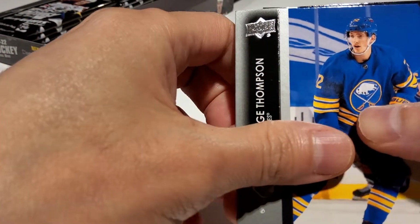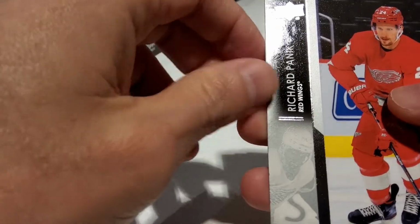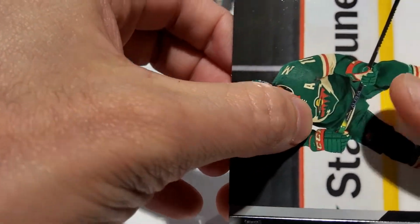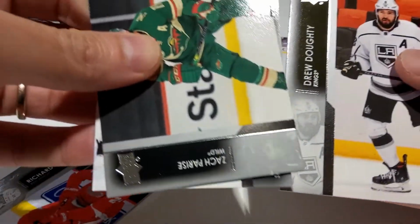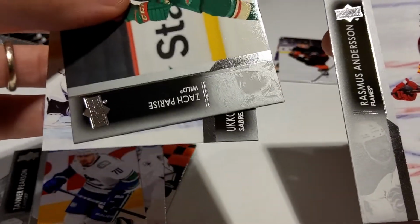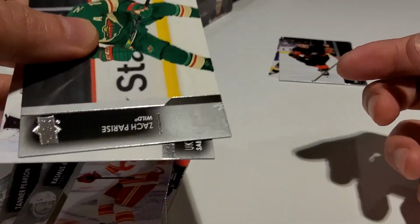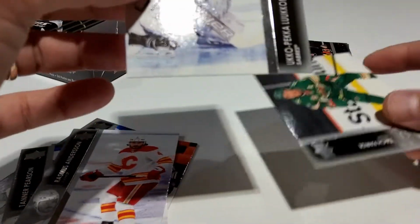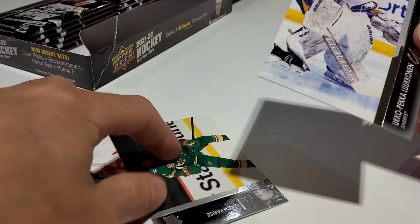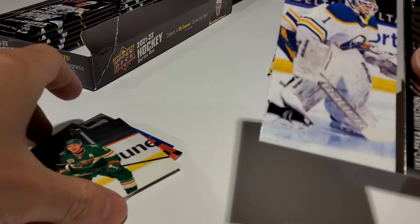Tage Thompson. Oh, looks like another Young Guns. Richard Panik. Zach Parise. Ooh, it's still a Zach Parise. See what the rest are. Drew Doughty, Martin Jones, Tanner Pearson, Rasmus Anderson. Oh my gosh, I'm not even going to be able to pronounce this. I know he's doing pretty well with the Sabres. From what I've seen so far, that's a nice goaltender. All right, so three Young Guns down. So we're going to go to the bottom left corner.